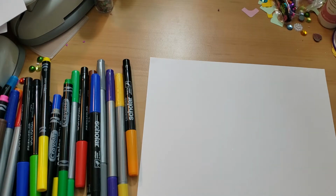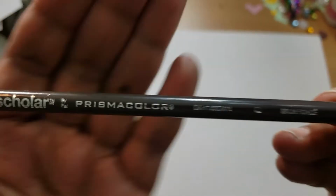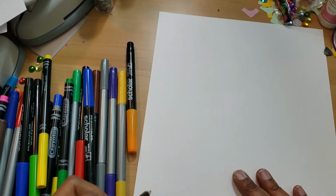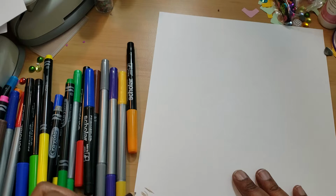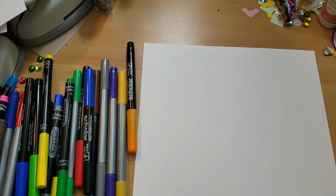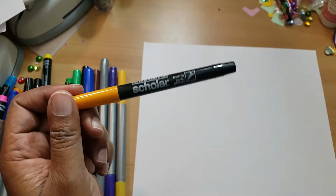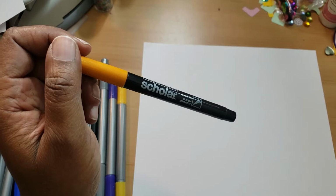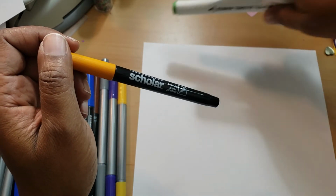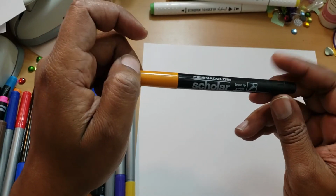Okay, so not only did we get some Prismacolor Scholar markers, we also got some Prismacolor Scholar coloring pencils. So I think we did pretty well, right? Well, I did. And we'll do those maybe later. So first we're going to just pull these out and let's just talk about them. I don't recall ever seeing any Prismacolor Scholar color pencils or markers where I've been.